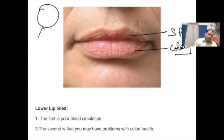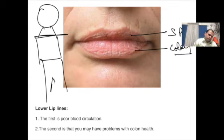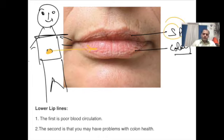So if this is the body and this is the navel, and you fill the navel with coconut oil every day, it will make your lips pink and very soft. But by doing cosmetic acupressure, cosmetic therapy also, we will be able to treat the spleen health and the colon health, and we will successfully remove these wrinkles.